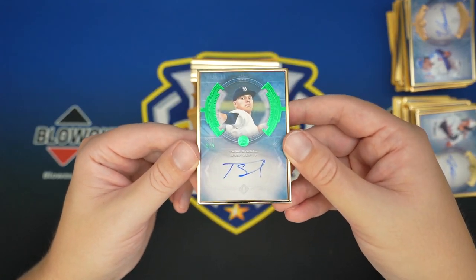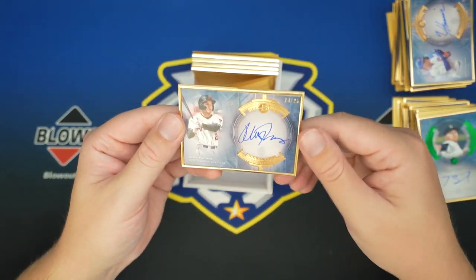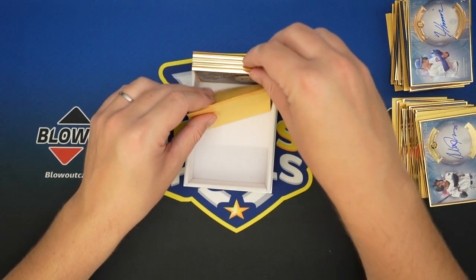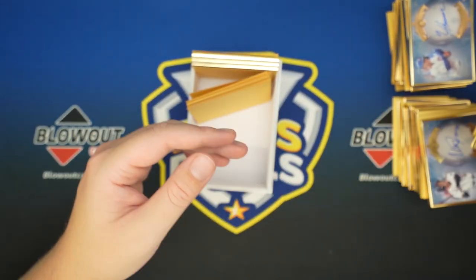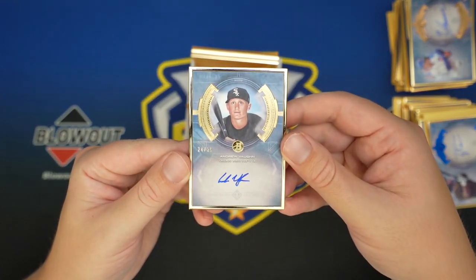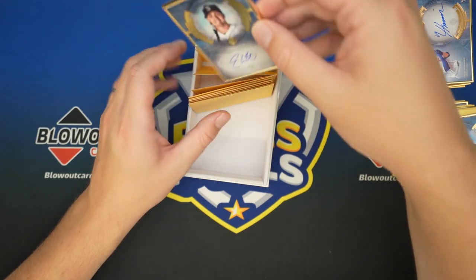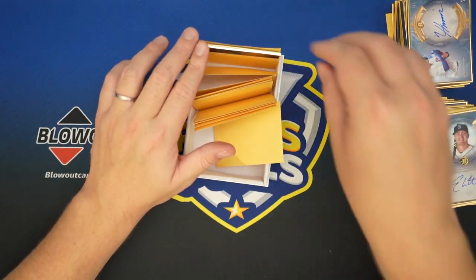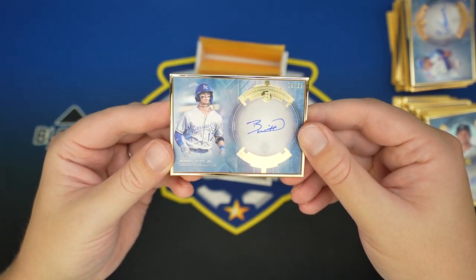Tarik Skubal, 5 of 5. Coming down to the last few here. Alek Thomas, 14 of 25. Might be able to hear my dog going ballistic in the background. Maybe not. Taylor Trammell, 2 of 10. Andrew Vaughn, 24 of 25. Evan White, 7 of 25. And our last auto, Bobby Witt, 19 of 25.